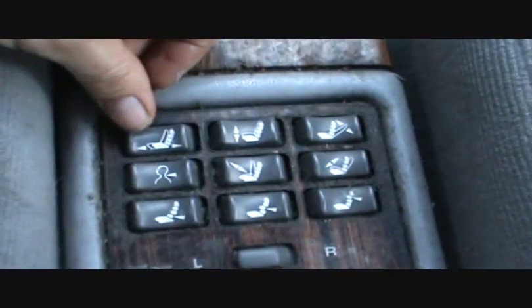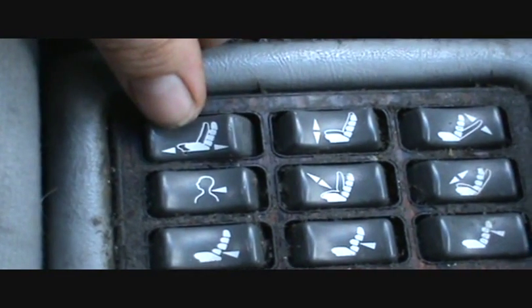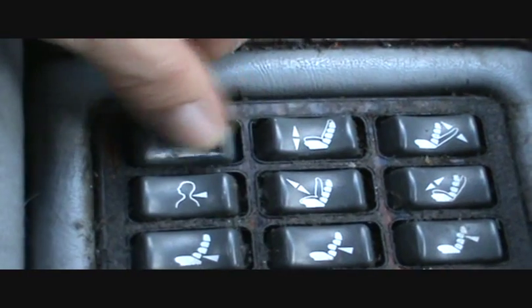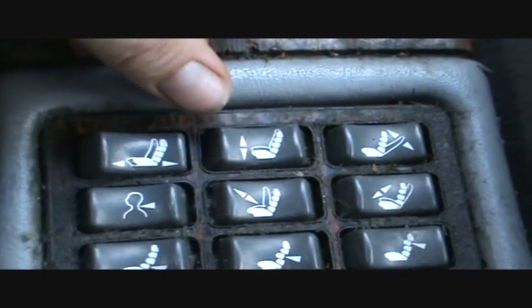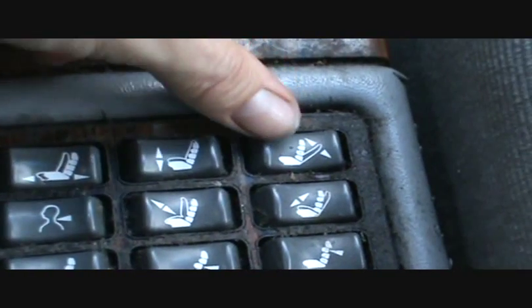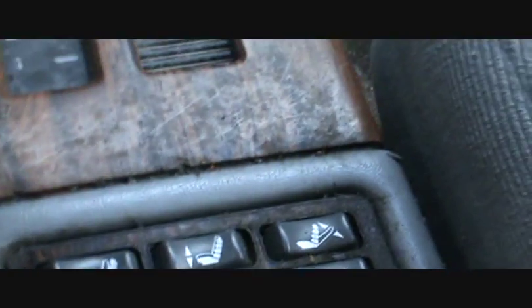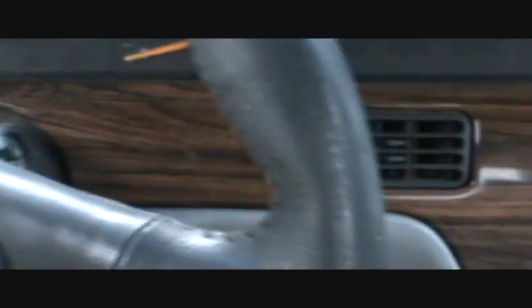But look over here. I remember all this now. Look at all the adjustments for this seat. It's got seat back and forth, which doesn't work. Got up and down, which also doesn't work. The back tilt. Key might have to be on to do this. Let's see if I can turn it to accessory and see if it works. But usually, I didn't think it had to be for that.